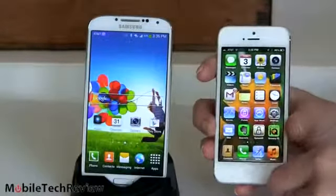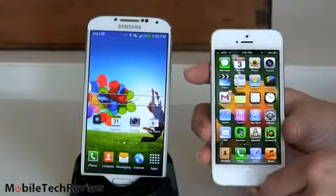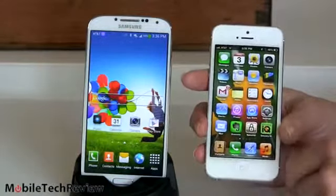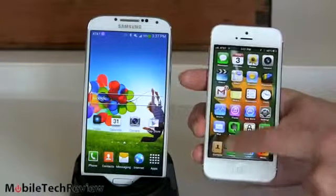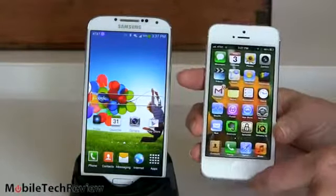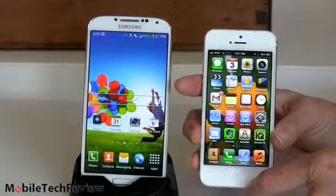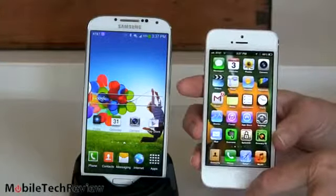The Retina display in the iPhone, that's the one that started this whole craze towards high pixel density displays on smartphones. 1136 by 640 for resolution, but that's in 4 inches, so considerably smaller. Pixel density there is 326 ppi. So yes, it is lower, considerably lower than the Samsung Galaxy S4.